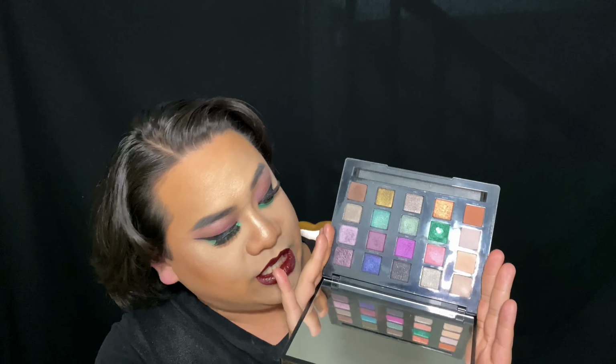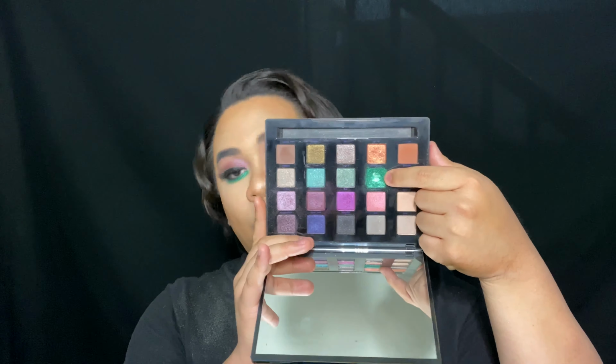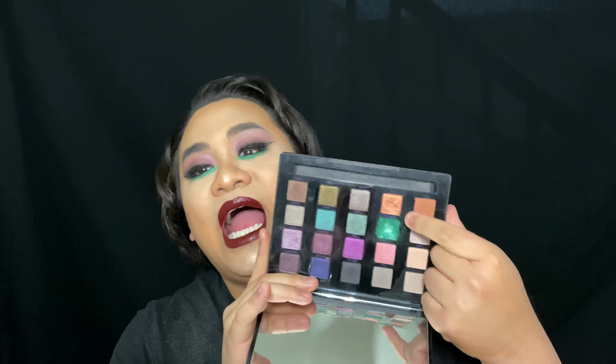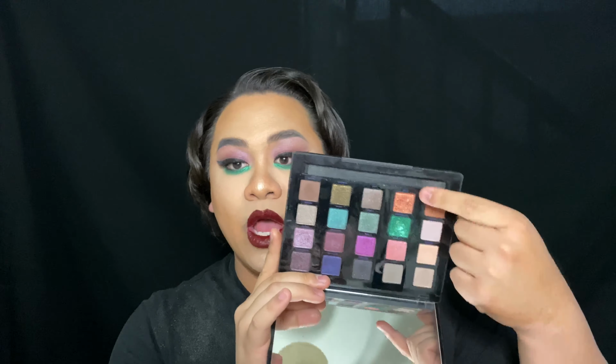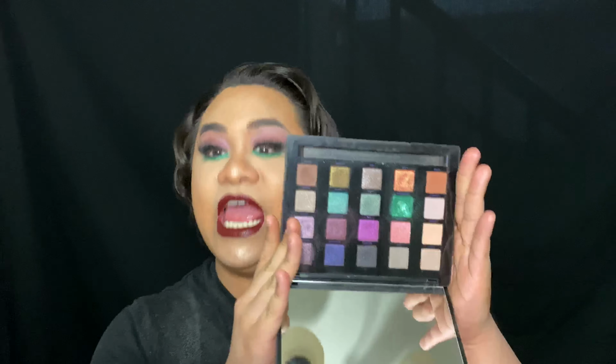I beg your pardon. Mama had her go-go juice, so. As you can clearly see, it's been used to hell. My favorite color being this green grasshopper color right here, it's been worn down to the pan. So if y'all know a dupe, please contact me and let me know where to get it because I don't want to run out of this shade. Oh, I don't want to run out of this shade either. This one is flame. Very appropriate.